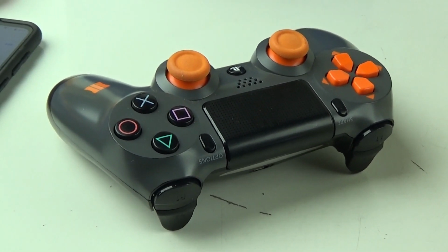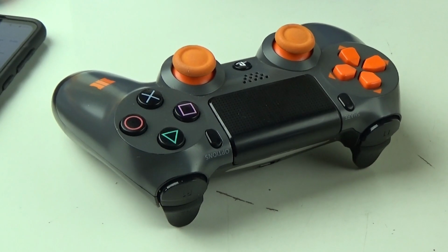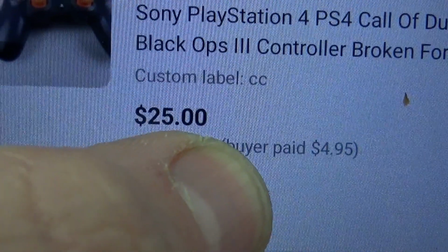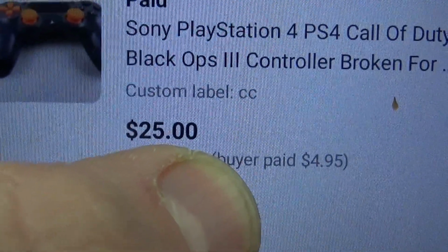I sent out offers yesterday to the 7 watchers for $25, and somebody accepted. So it's going out for $25 plus $4.95 shipping. So that's all we got right now, guys. I'm going to pack this stuff up, and I'm going to shoot over to FedEx and try to get to the thrift store. And hopefully we find some goodies.